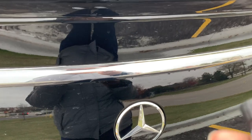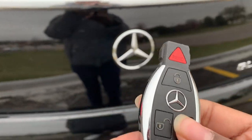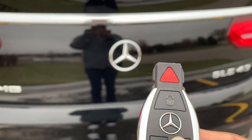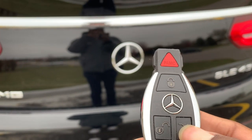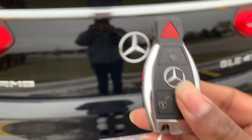Now, if I pull out my key fob, I can definitely easily open the trunk from right here. You have to hold the button, you cannot press it. You have to actually hold it, and then it will open up for you.